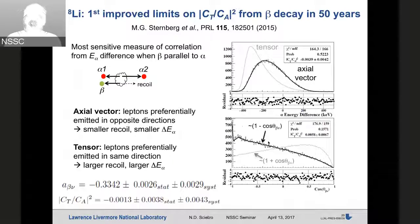So for example, if we look at beta particles here that are going nearly parallel to one of the alpha particles, what we expect is if the beta particle goes one way, the nuclear recoil is on average going to be in the opposite direction. And for alpha particles that are going parallel to the beta particle, in this case alpha 2, that's going along the direction of the nuclear recoil, it will be seen with a higher energy, and alpha 1 will be seen with a lower energy, just due to the kinematics here.